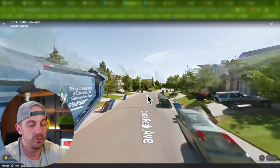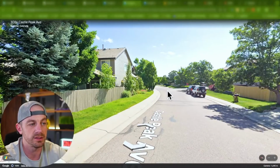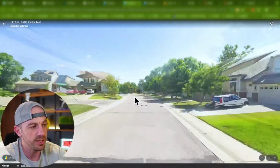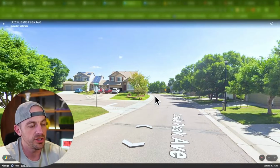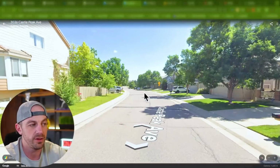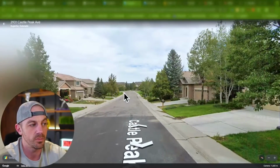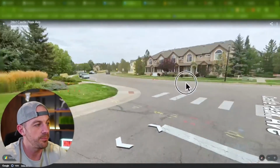Again, Superior is a little bit more unique, especially in comparison to Louisville, just because of how much more commercial development there is around there. And again, the slightly newer homes that they're going to have. But we'll just keep checking this out a little bit. So this just gives you guys a real good feel for, I would say, a standard neighborhood that you're going to have here in Superior. And again, keep in mind, these homes are going to be slightly more expensive than in Louisville, but this is a good example. Let's keep going down here.